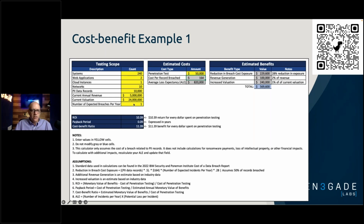They realistically said, okay, we're going to expect to have one breach per year. It may be small, may be large, we're not exactly sure. But for purposes of this, our penetration test is $50,000. Our cost per record breached is $164, and so our average loss expectancy is $164 times 5,000. They're only going to say half of these records are going to get breached. Plus the cost of the test, we end up with $820,000 estimated total cost, all right?